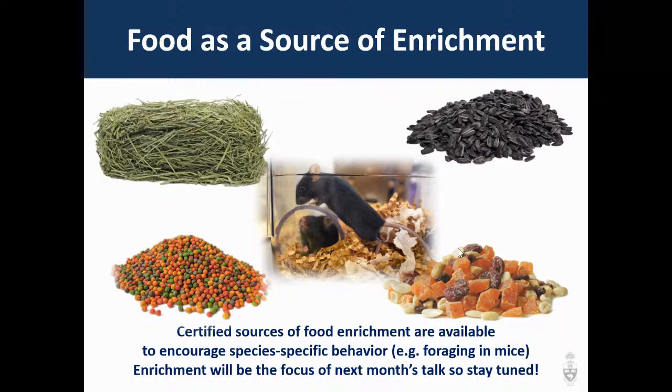And actually next month, the focus of the talk will be enrichment. So if you're interested in that, please tune in. My colleague, Christine McCall, will be talking about that. So thank you for having me.